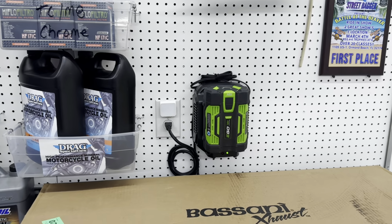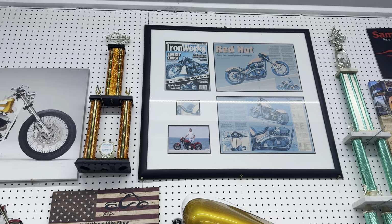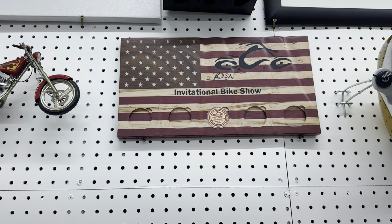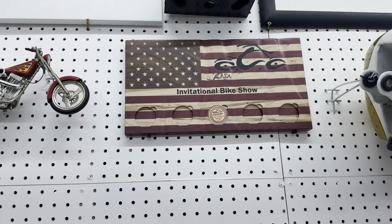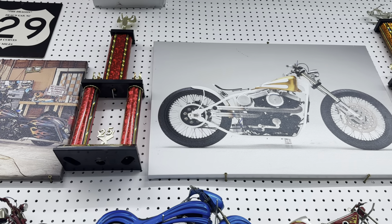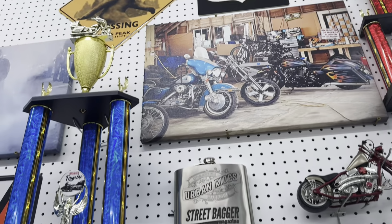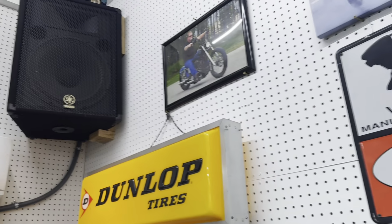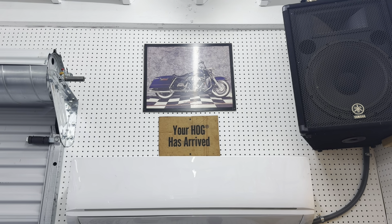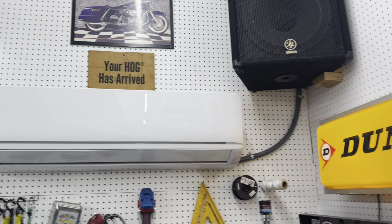That's our Ego battery charger and the tank off the gold bike. Some more trophies, more magazine articles and features. This was given to all the participants at the Invitational Bike Show down at Burt's Barracuda in Clearwater. It's a bike that I did. It was featured in one of the magazines, Easy Riders, I believe, as well. More trophies and stuff here and there. And then there's the speakers for the Ticketmaster. That's part of the original box or crate that the Road King came in, 1999. I kept part of the crate that it came in.